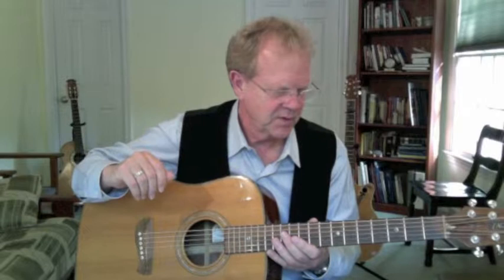Let's move to the neck area of the guitar, and I'll show you some things to watch out for. You want a guitar that plays as easy as possible, and that's called the action of the guitar. If the action is too high, it's too difficult to play. The strings are too high from the fretboard, and it takes too much energy to press down each fret and the fingers as you play.